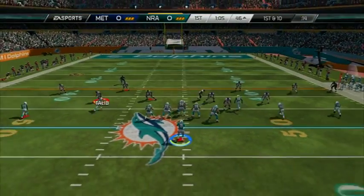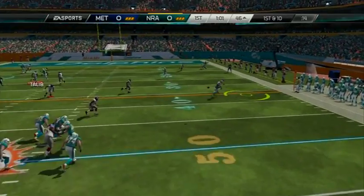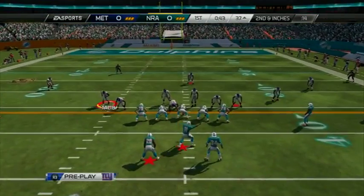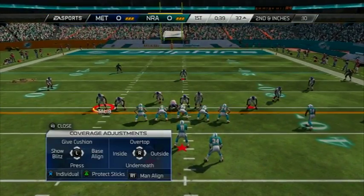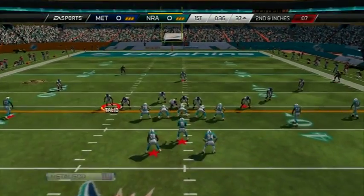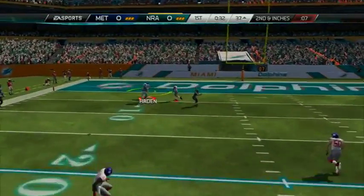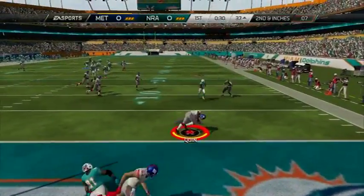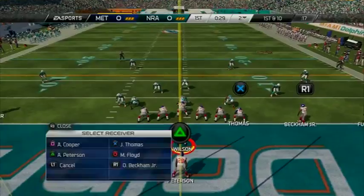The Dolphins are at the line of scrimmage with a spread formation. And that's a gain of 9. Well, he had a receiver in the slot. Split backfield here. Flex round. The Dolphins from the 37. Long ball to Calvin Johnson. Intercepted. Tackles made. Nice job of the defense.